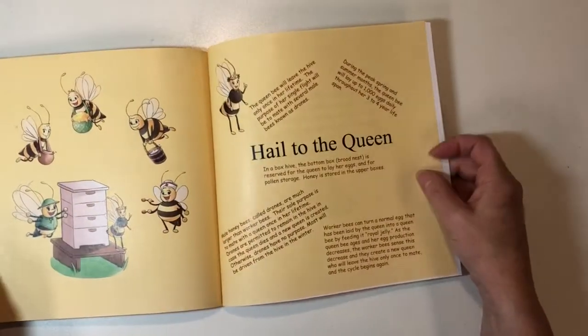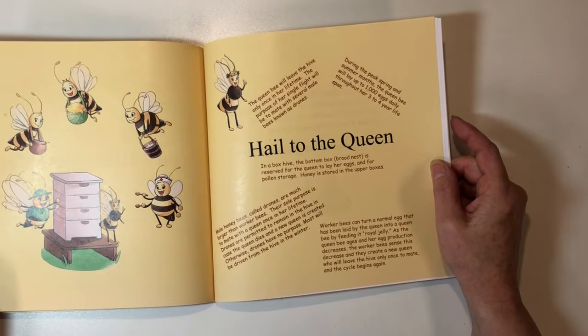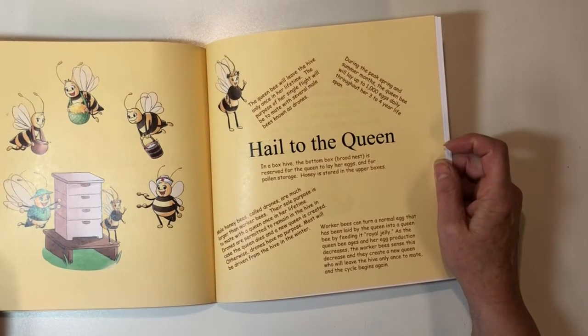Very interesting. The queen bee will leave the hive only once in her lifetime. The purpose of her single flight will be to mate with several male bees known as drones. During the peak summer and spring months, the queen bee will lay up to 1,000 eggs daily through her 3 to 4 year lifespan. Wow, she lives a lot longer, doesn't she?